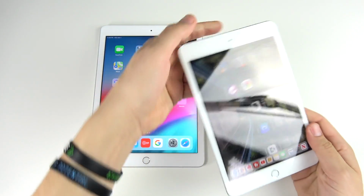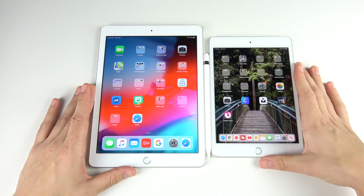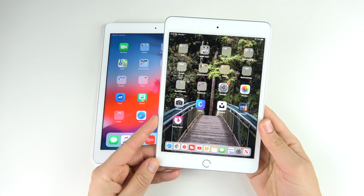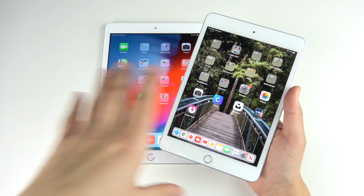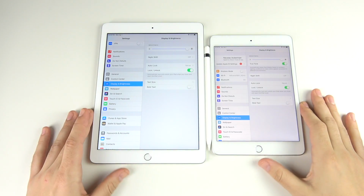Overall, the design is just beautiful to me on both in terms of being classic iPad. Is it innovative, groundbreaking? No, but are these beautiful products? Yes, they're just a little bit old looking, but they're still beautiful products here. I personally prefer the iPad mini because I think it's just really nice to have this. I just think it's really niche and really cool to have your classic iPad in such a small package here for the iPad mini. So let's talk about the display quality on both.